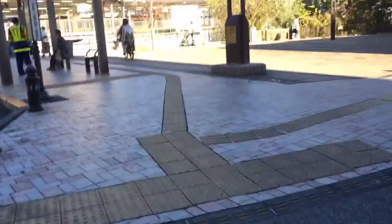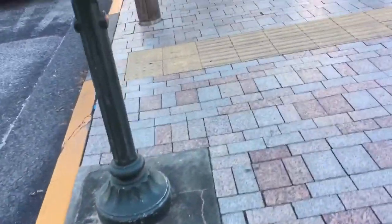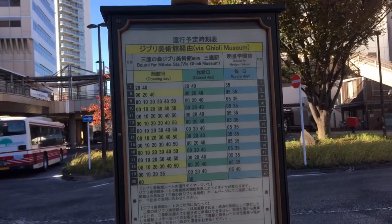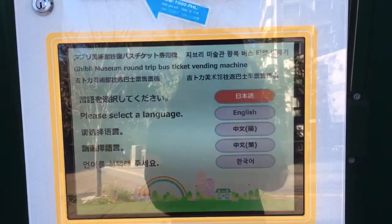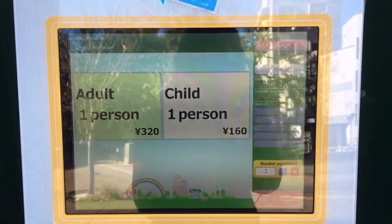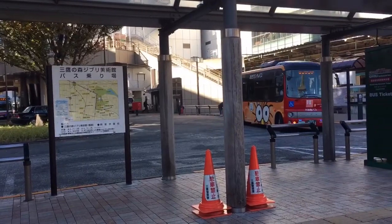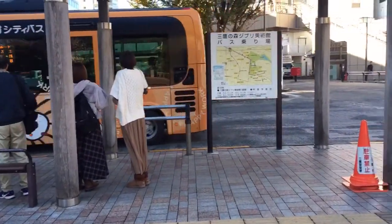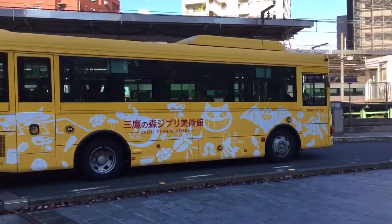The bus stop is in front of the information center. Here, Mitaka City bus stop. You can buy the ticket here and select the language as English. It comes every 10 minutes. But you can also walk to the Ghibli Museum, which takes about 15 minutes. It's a bus to the Ghibli Museum.